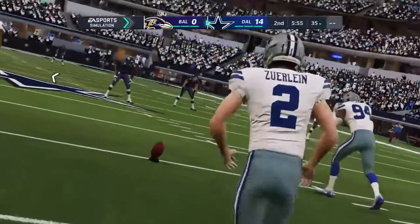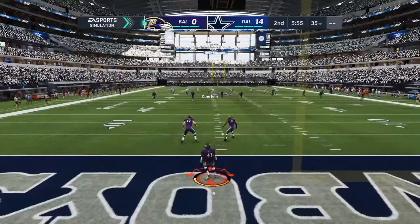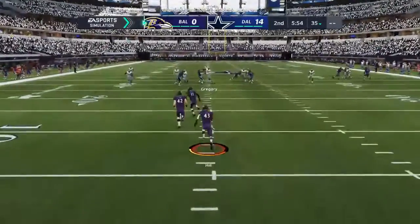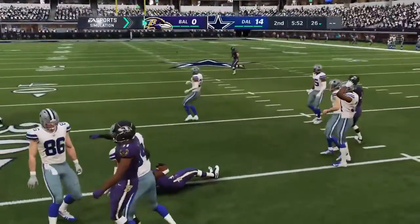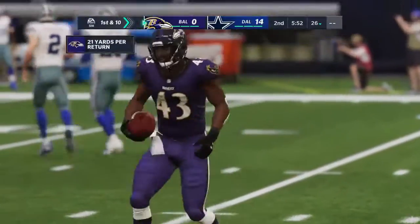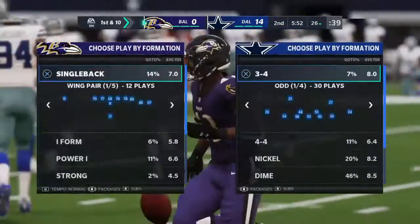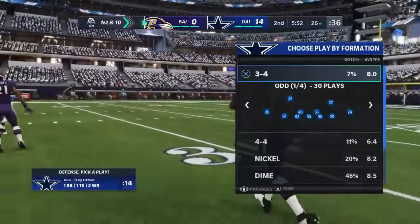Now after the touchdown, it's Zerline. He'll kick it away. Fielded a couple yards into the end zone. And they'll get him down right around the 25, actually the 26 officially, so a net gain of 1 there. The Ravens take over 1st and 10. And now Baltimore gets set to take the field.